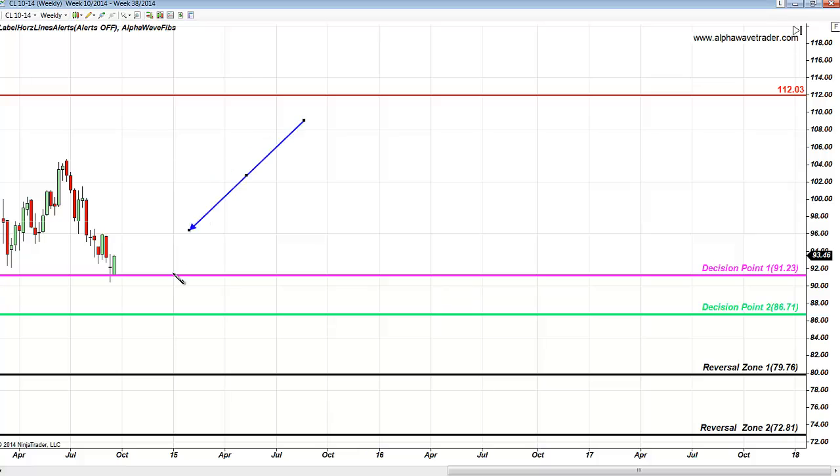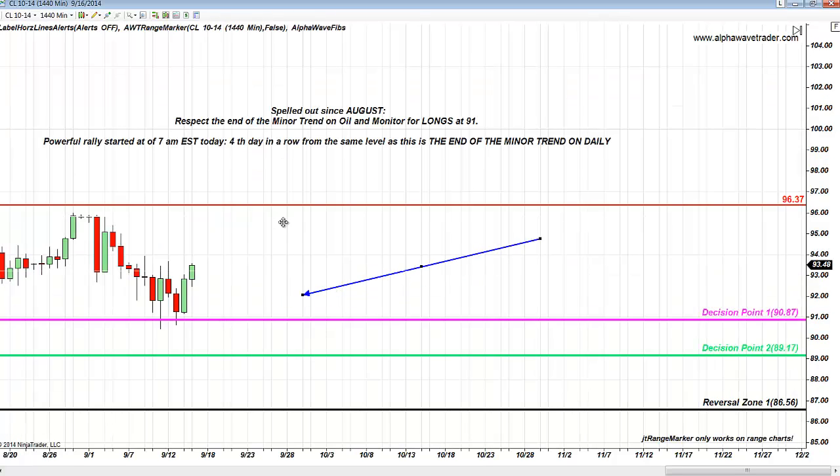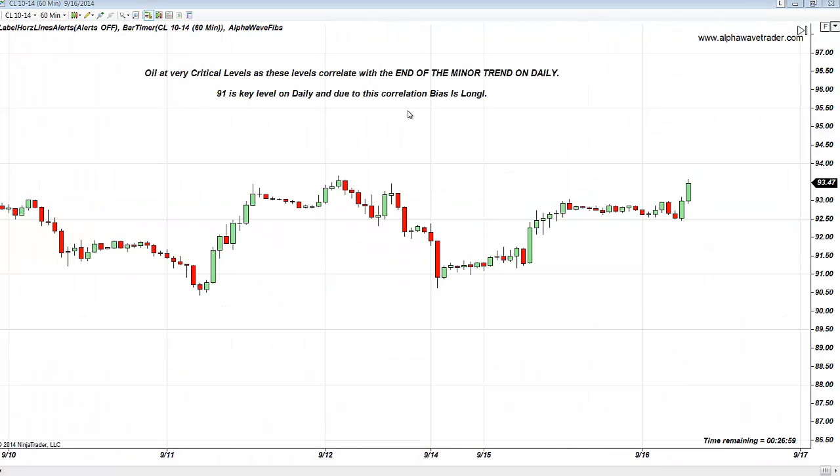Oil, it's not just the weekly chart that reminds you where the end of the minor trend is, because this is spectacular confirmation of the levels that we knew since June of this year on weekly. It is an extremely powerful level on the daily chart that I've been spelling out since August. Monitor for reversals. The combination of daily and weekly is extremely powerful, and this phenomenal rally continues.